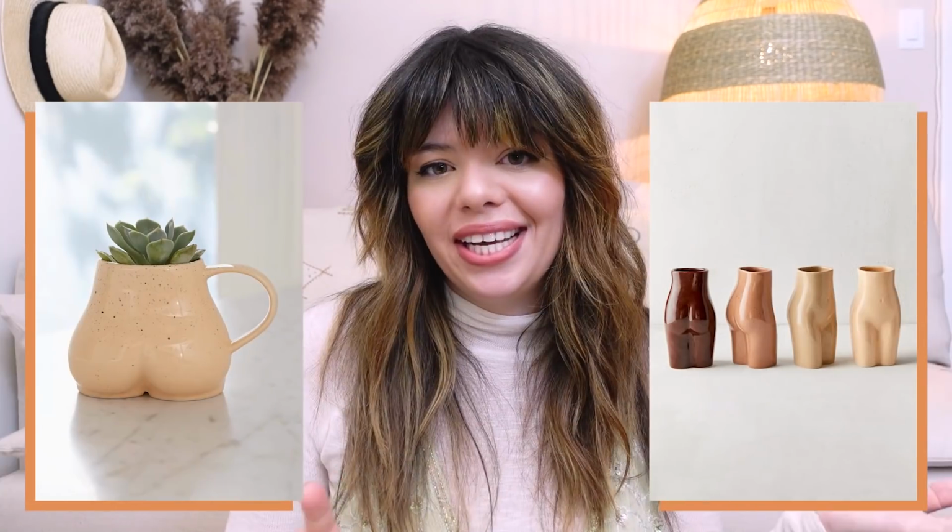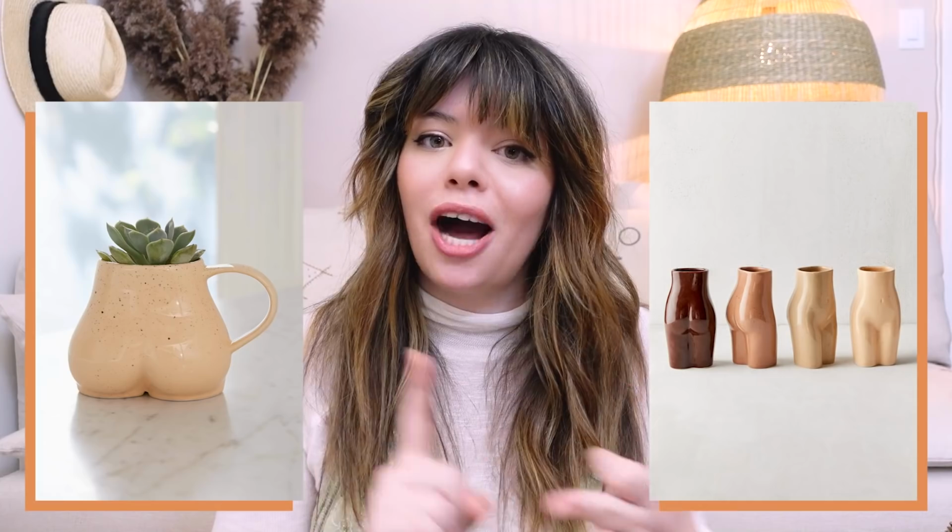So next up we have the category which is all things the female form. Beautiful, beautiful female form. I'm loving that this is becoming an art style that's manifesting itself in so many different mediums and styles, especially when it gets to show so many different body types. I am 100% here for it. We are seeing this in vases, in mugs, but a shop I want to tell you about today is doing it in the form of candles.